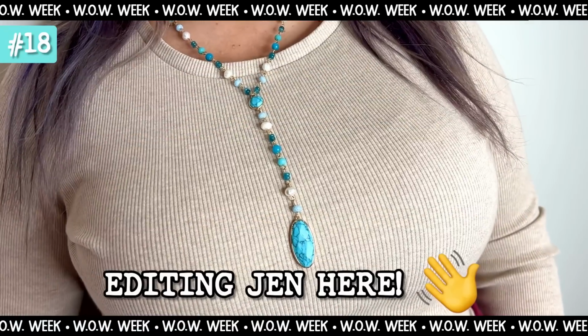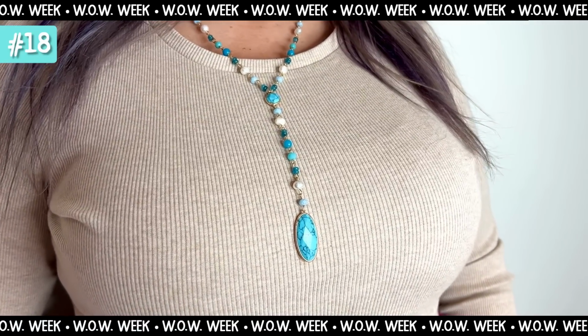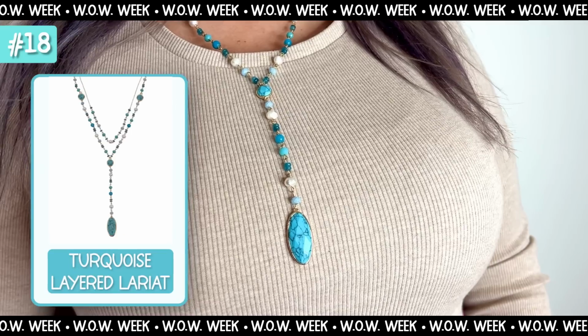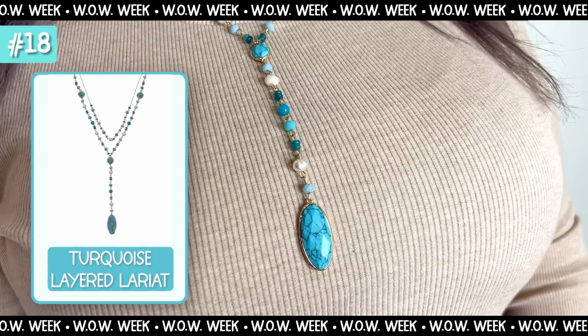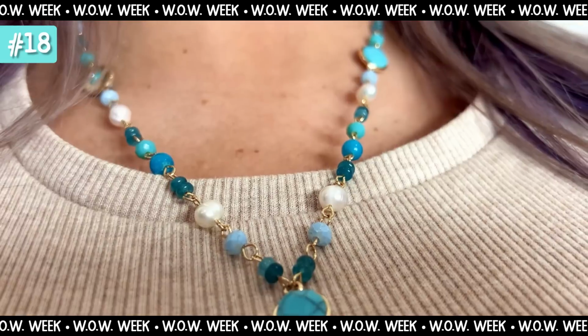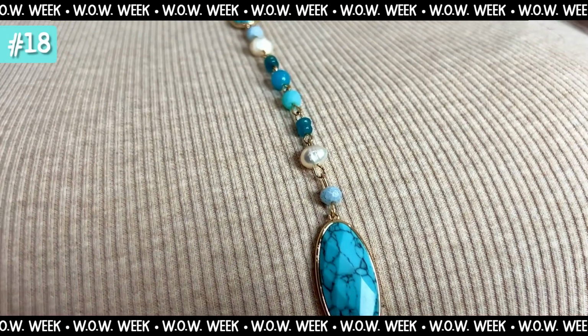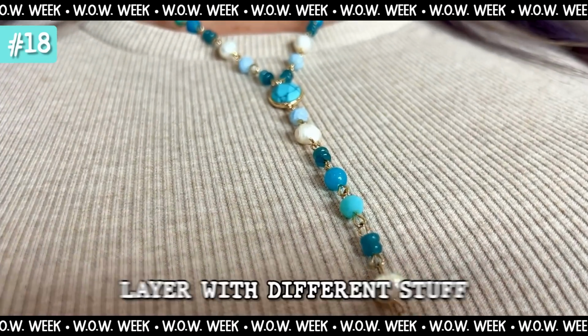Oh, hello there. Editing Jen here. I totally forgot to film this one originally, but I still wanted to share it with you all. I really, really love this one. I love the shape and everything going on, even with it's almost like a pearl and turquoise style look, even though it's not exactly that. And I find this one is just so cute to layer with different stuff.